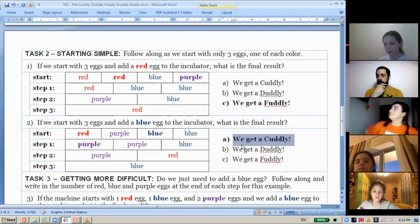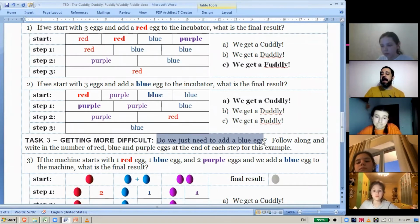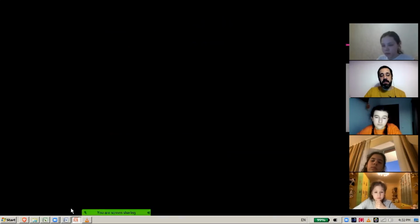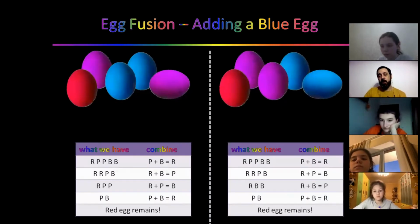Now, if we look at the original problem, there are many, many eggs. So is it as simple as just adding a blue egg? Let's look at one more example, and maybe it will be that easy, but it probably won't be. Okay, so here's our lady. She has to pick an egg, and she thinks, is it really that simple? So let's look at a situation where we have two purple eggs, one blue egg, and one red egg, okay? And she will add a blue egg into the machine, okay?